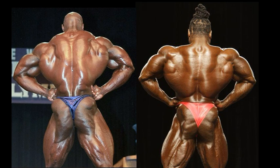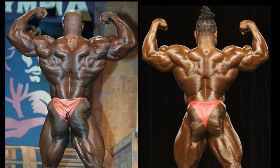I like those lower lat insertions of Kai, though. Not enough. The rear double bicep, always a better pose for Kai Greene. He really employs those lat insertions. He puts them to work. And I do like his glutes. The size of them. Yes, they're smaller, but hey, you don't need your glutes to be too big. They're like salt. Not too much salt. Not too little salt. Just the right amount of salt.